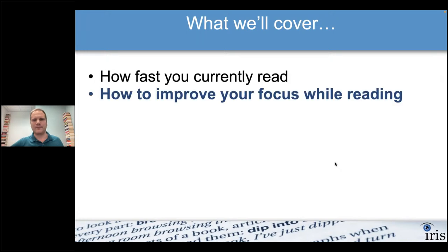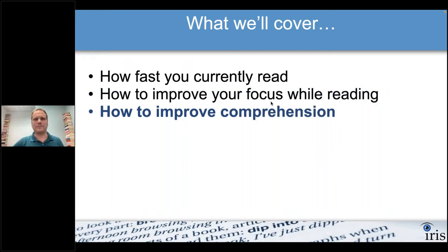We'll also cover how to improve your focus while reading. And this is something where we all have to deal with distractions, right? From our phone to other types of distractions. Actually, sometimes we just have random distractions. You ever have the situation you're reading a page and you read the whole page and you're like, I have absolutely no clue what I read because I was thinking about totally different things. And sometimes our mind wanders off while we're reading. So we'll talk about improving your focus and also how to improve comprehension.